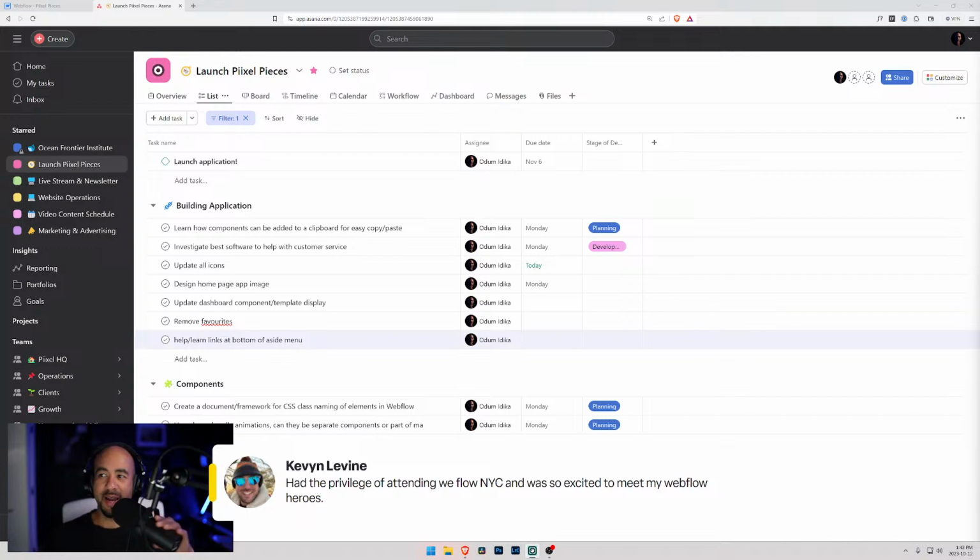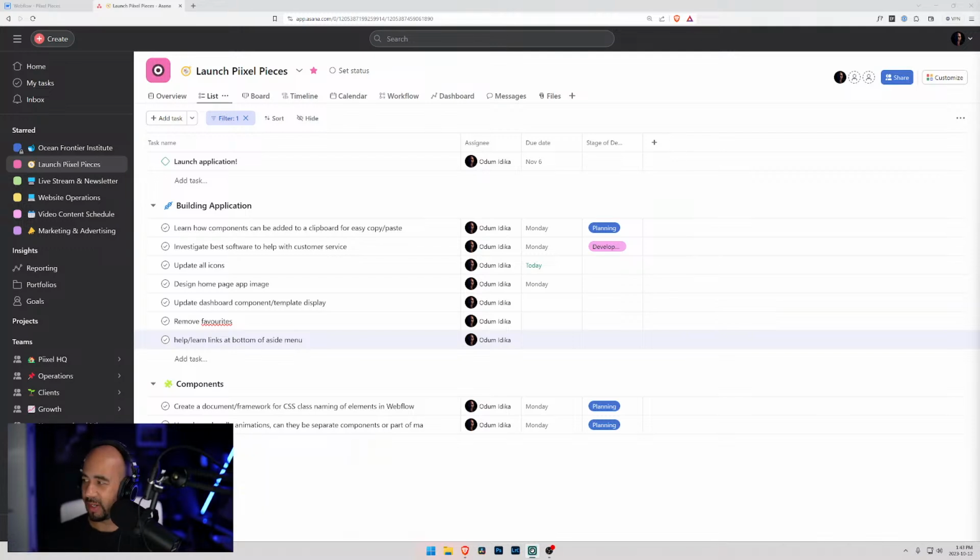And yeah, the Webflow New York, awesome. So what was that like, meeting all your heroes? I'm curious to know who all your Webflow heroes are. Actually, that doesn't really matter. But yeah, no, that sounds awesome. I wish I could have been there. But from what I saw so far, looks like it was a good time. And yeah, it's just really cool.